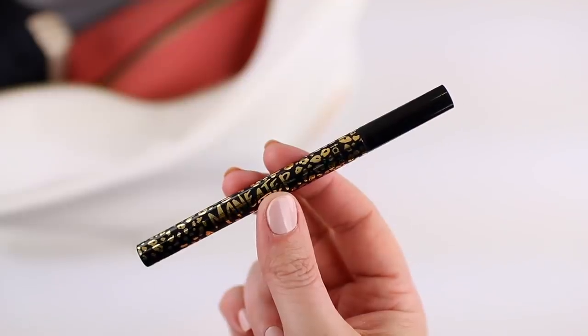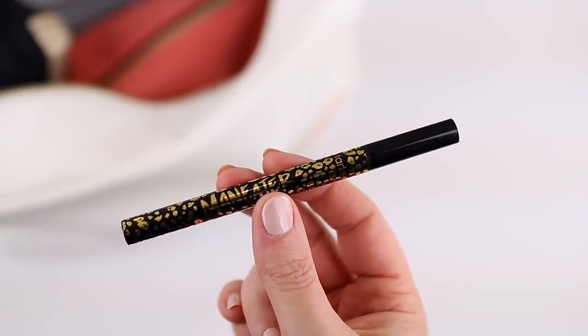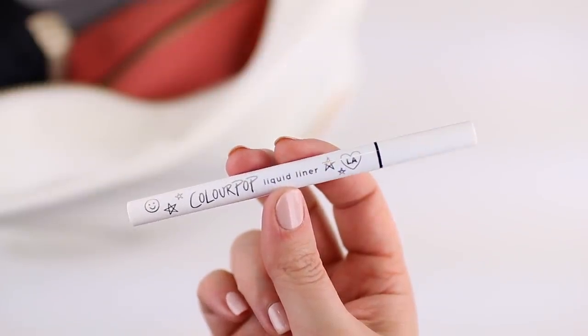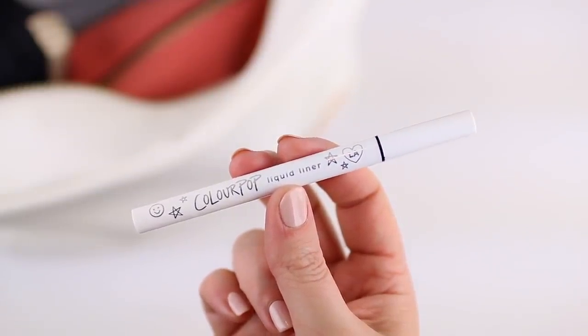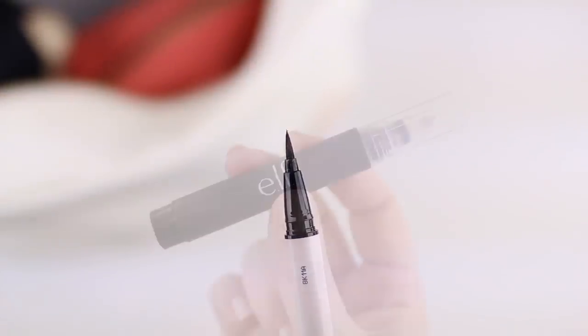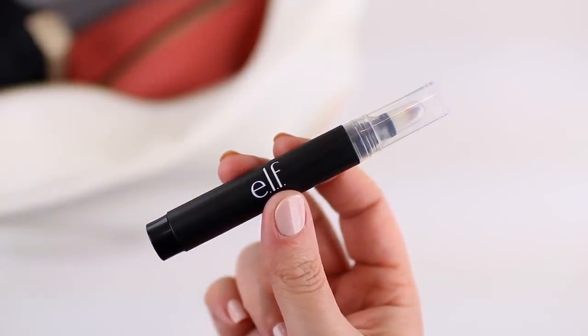I have the Tarte Maneater, which I think I'm almost done with. It recently started leaking on me, so I think I'll probably be done with it by the end of this trip. But I love it because it's so dark and dramatic. But I'm also testing out the ColourPop liquid liner. This one is a felt tip liner, and so far I really like it, but because I'm in the process of testing it, I thought I would bring it with me and see how it holds up. Then I have my e.l.f. makeup remover pen, which I use to create a really sharp winged liner effect.